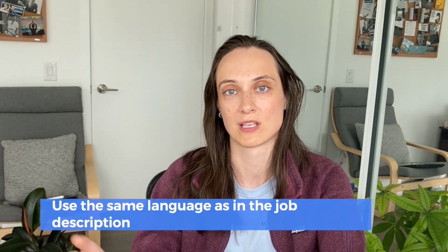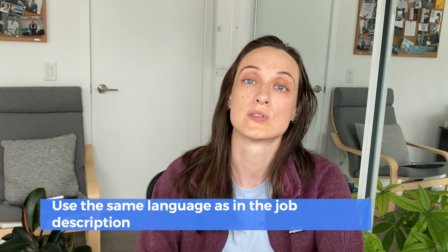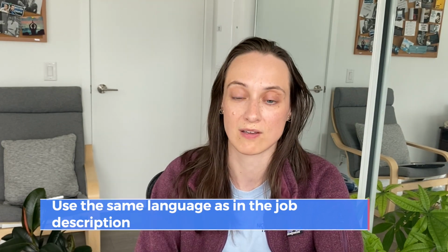And when I say tailor your CV, I mean tweak your summary to highlight some of the things that you think are very relevant for the role you're applying for. Examine the job description a little bit deeper and see what are some of the terminology or the language that the job description uses, and make sure to use the same language and terminology in your CV. It will make the recruiter's job a lot easier to read and understand your CV and your candidacy.